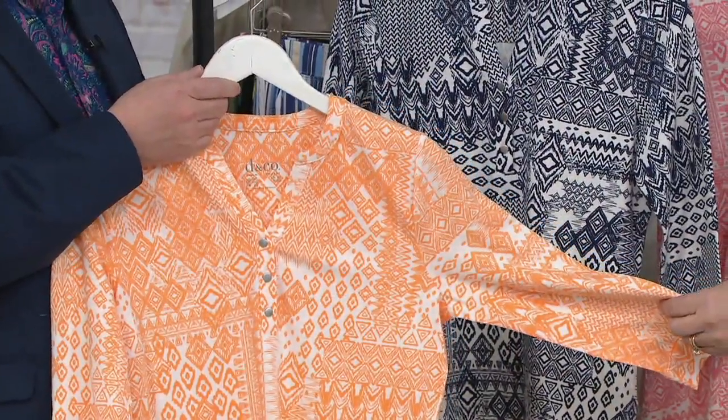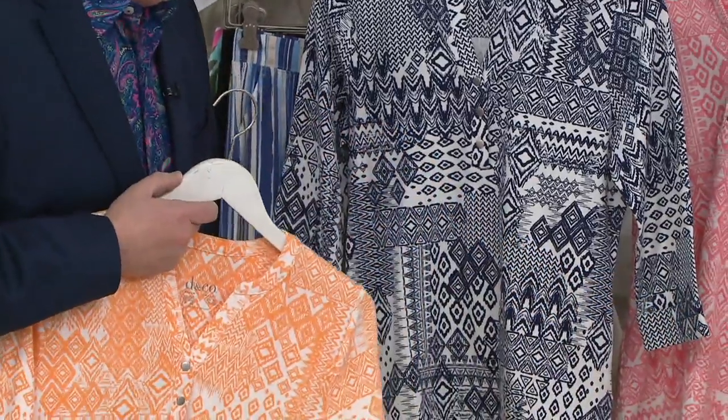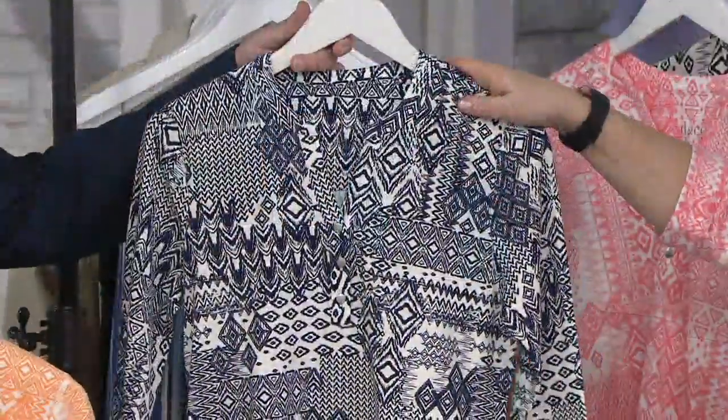No, wait a minute. It says creamsicle. Creamsicle. We both got it wrong. Yeah, it's creamsicle. Carolyn, sorry. Are you dreaming again? No, it's like orange-sicle. Dreamsicle. Creamsicle, sorry.